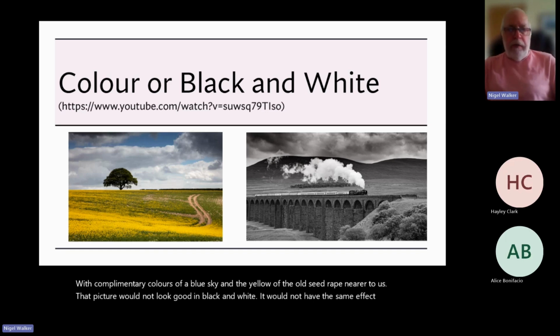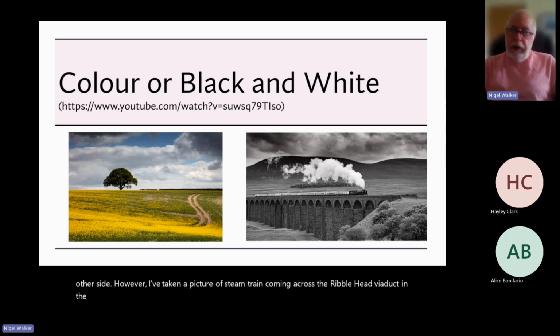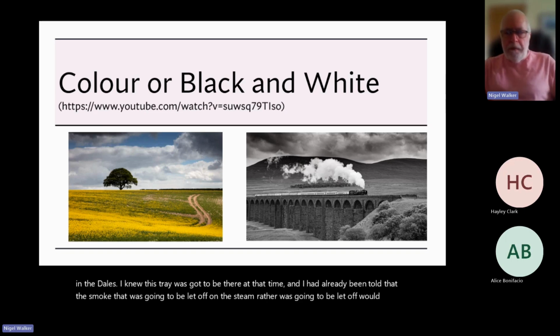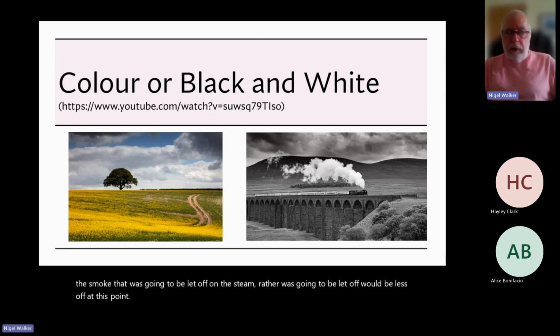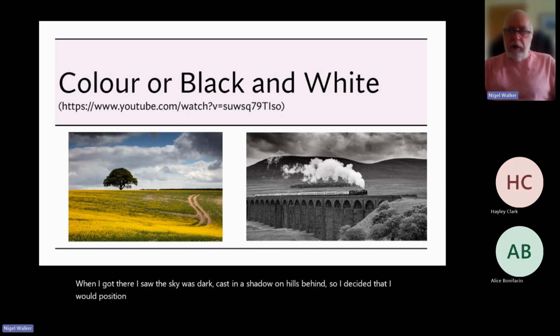On the other side, however, I've taken a picture of a steam train coming across the Ribble Head viaduct in the Dales. I knew this train was going to be there at that time, and I'd already been told that the steam that was going to be let off would be let off at this point. When I got there, I saw that the sky was dark, casting a shadow on the hills behind, so I decided that I would position myself to make sure I got the steam coming out of the train engine so it would stand out against the darkness of the hills.